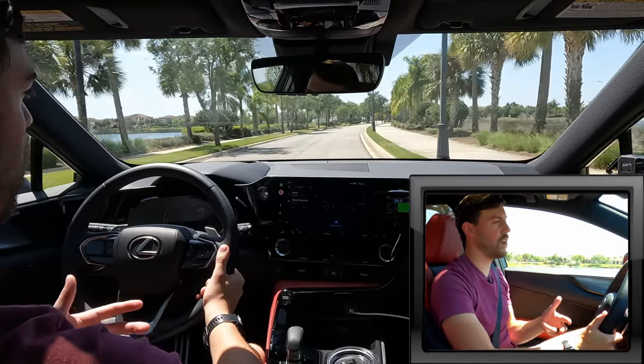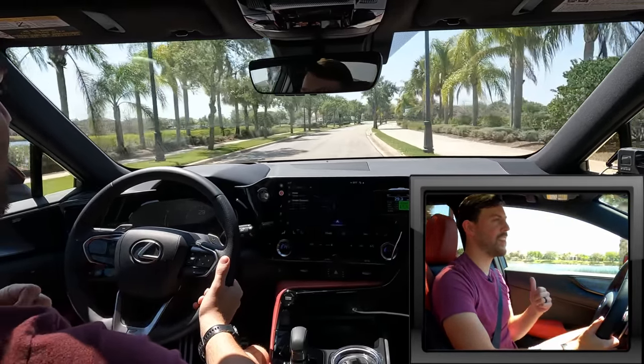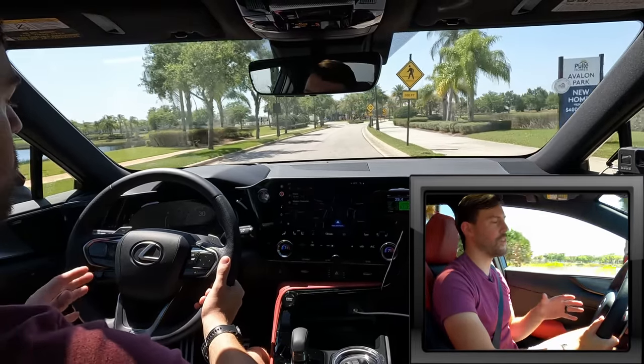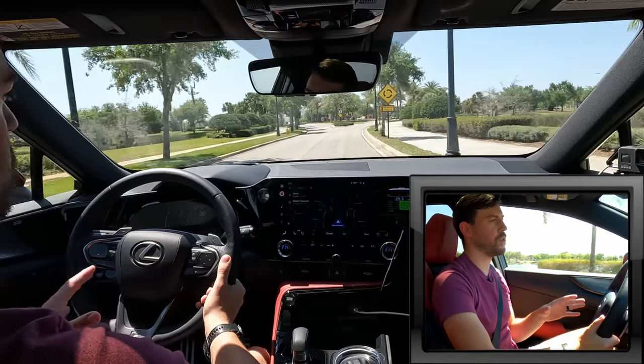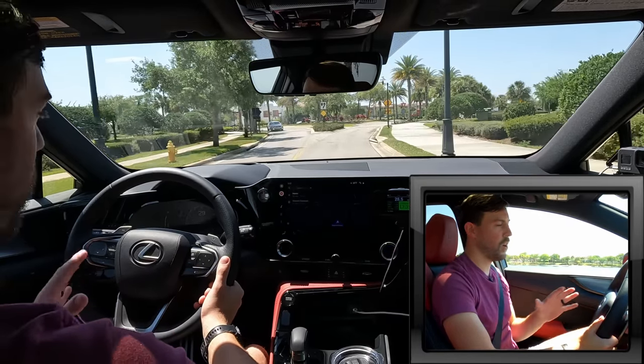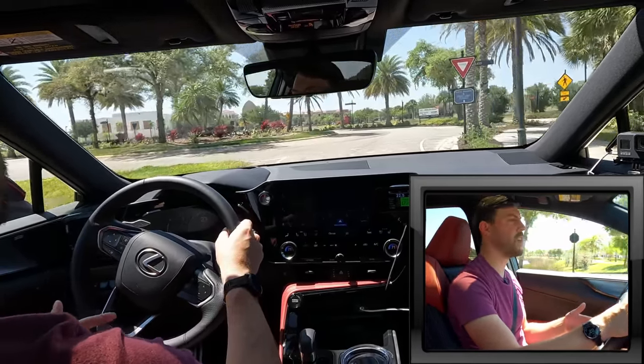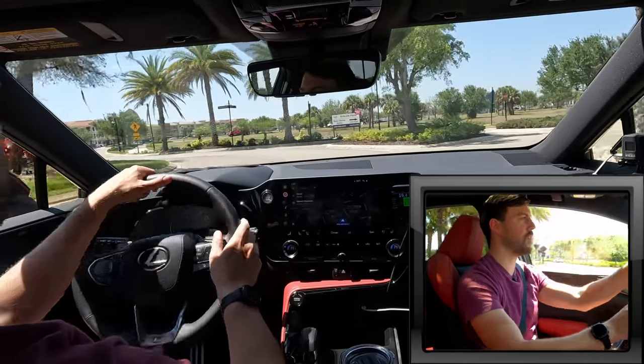But if you want to see more coverage on the Lexus NX, make sure to check out my first hands-on impressions when I went out there late last year to around Phoenix, Arizona area to drive the new NX. It was an unforgettable experience, beautiful cars and beautiful landscapes. So make sure to check that out if you want to see the 450h Plus and the 350h driving impressions.